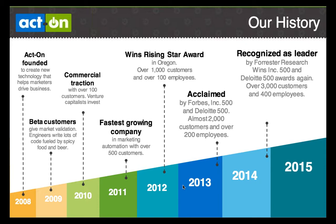Acton has a pretty strong pedigree and domain expertise in the field of marketing and sales. Their founding team also founded Responsys, which was sold to Oracle in 2014 for $1.5 billion. And many of the leadership from Acton came from WebEx, which has excelled at helping customers quickly realize ROI.